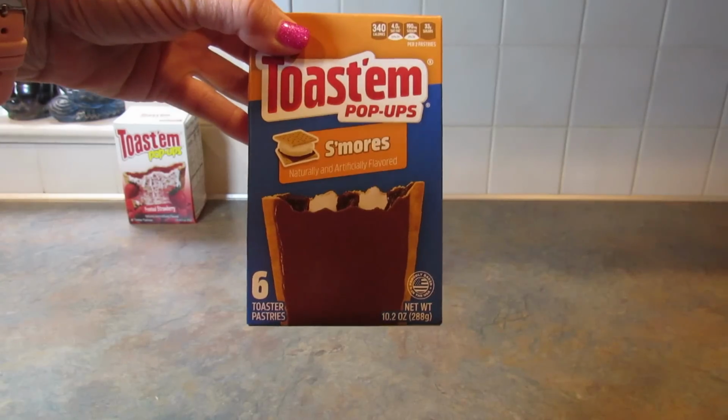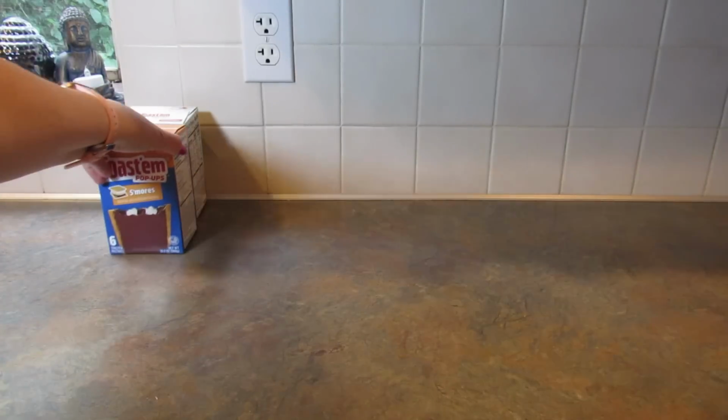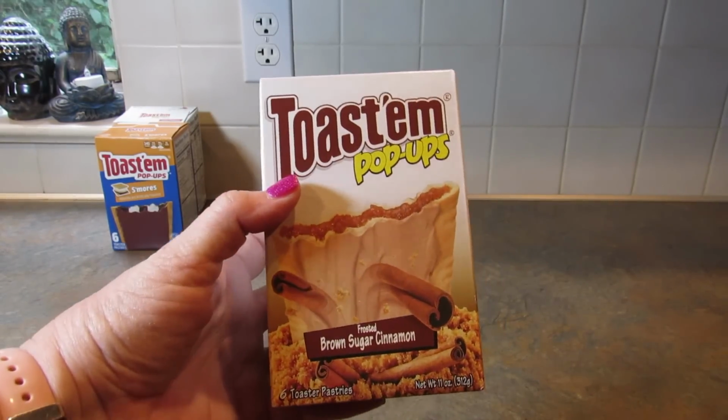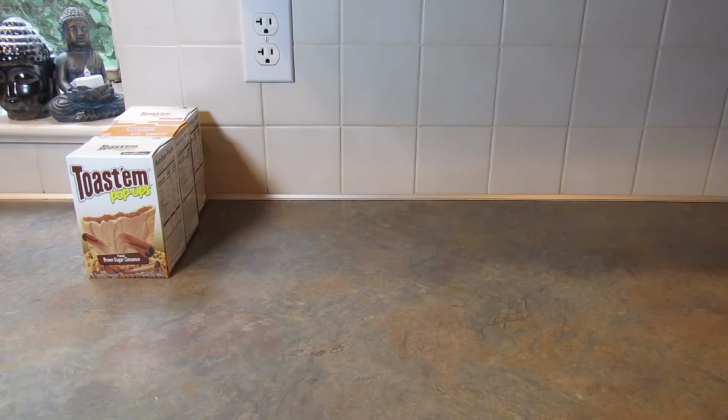I got the S'mores Toastum Pop-Ups. These just look really good. And this flavor has always been my kids' favorite, the brown sugar cinnamon. So I got one of these. And yet you get 6 in each pack, which I think I said I don't know how many times already.